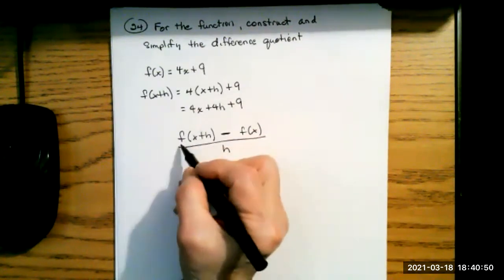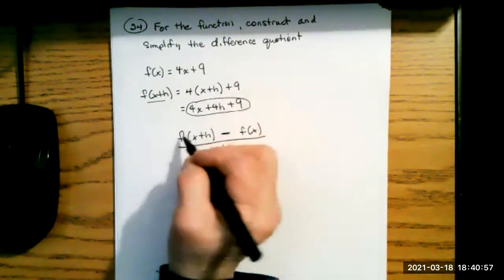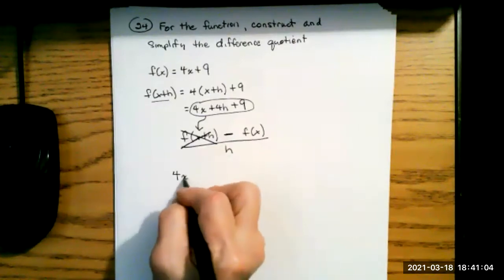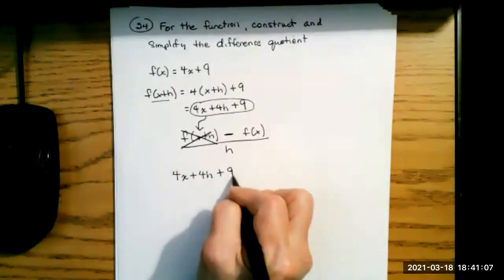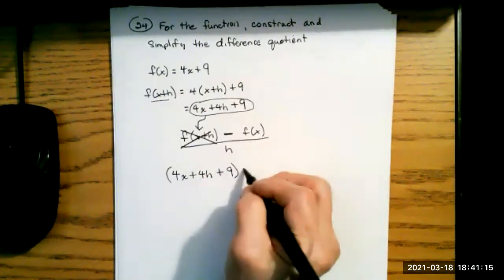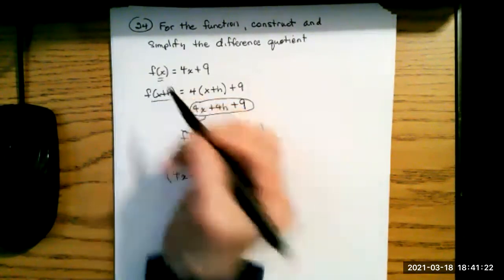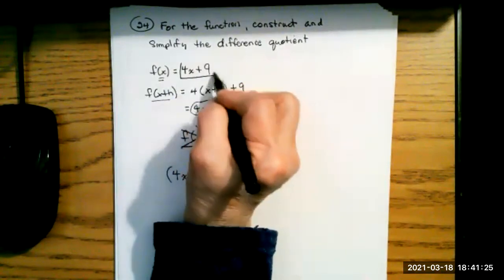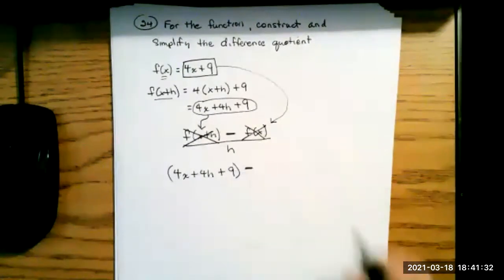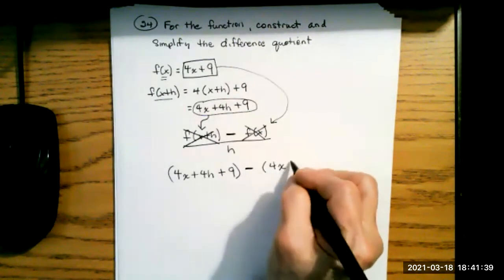So for this part right here, I'm looking for f of x plus h. So that's that. I've got it. It's right there. And all I do is take this out and put that in its spot. So I have 4x plus 4h plus 9. We'll put it in a parentheses. I'm going to bring my minus that's in between there down. And now I'm looking for f of x. Well, f of x is up here. So I pick this 4x plus 9 up, and I bring it down here, and I put it in the place of f of x. So I'm going to take that out, and in its place, I'm going to put in a parentheses 4x plus 9.